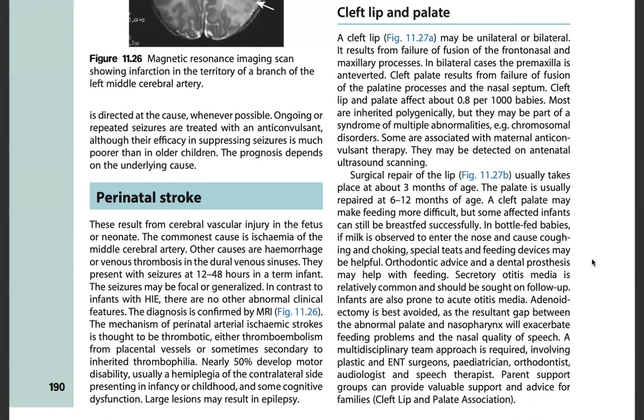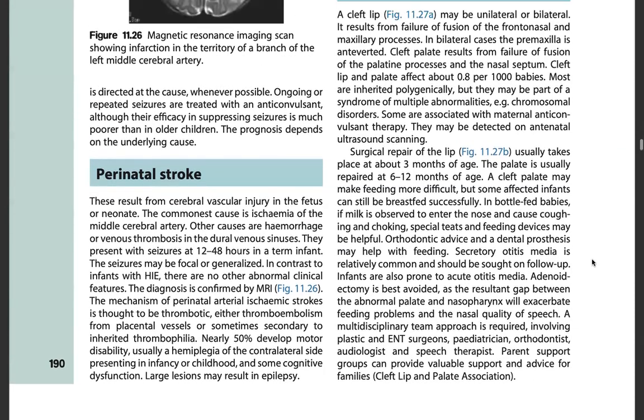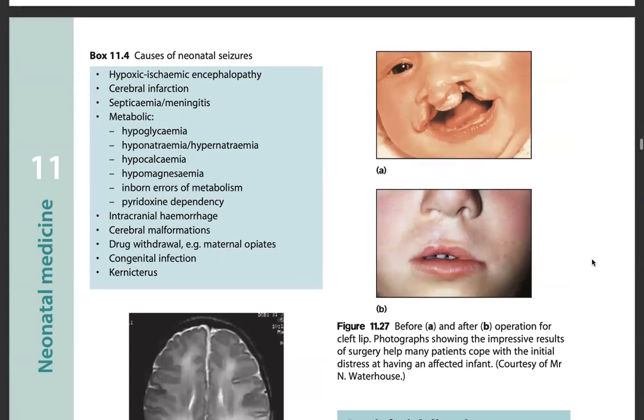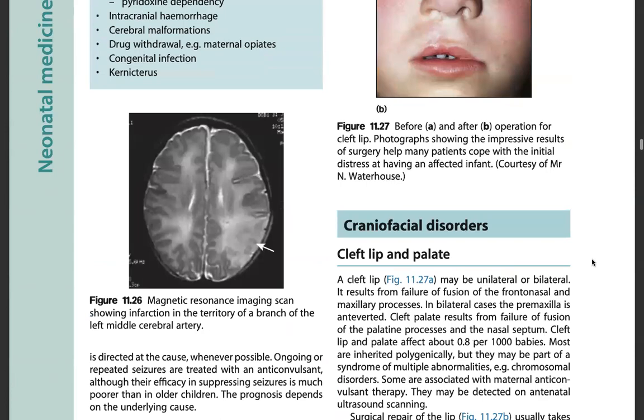Secretory otitis media is relatively common and should be sought on follow-up. Infants are also prone to acute otitis media. Adenoidectomy is avoided, as the resultant gap between the abnormal palate and nasopharynx will exacerbate feeding problems and nasal quality of speech. A multidisciplinary team approach is required, involving a plastic surgeon, ENT surgeon, pediatrician, orthodontist, audiologist, and speech therapist. Parent support groups can provide valuable support and advice for families. The picture shows before and after operation of cleft lip. Photographs showing the impressive results of surgery help many parents cope with initial distress at having an affected infant.